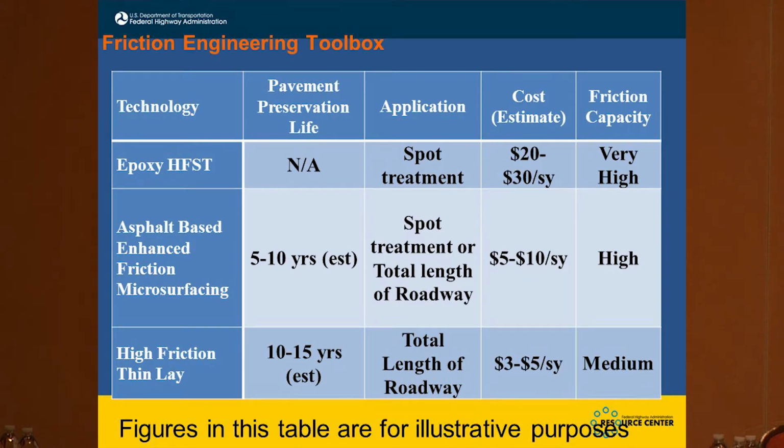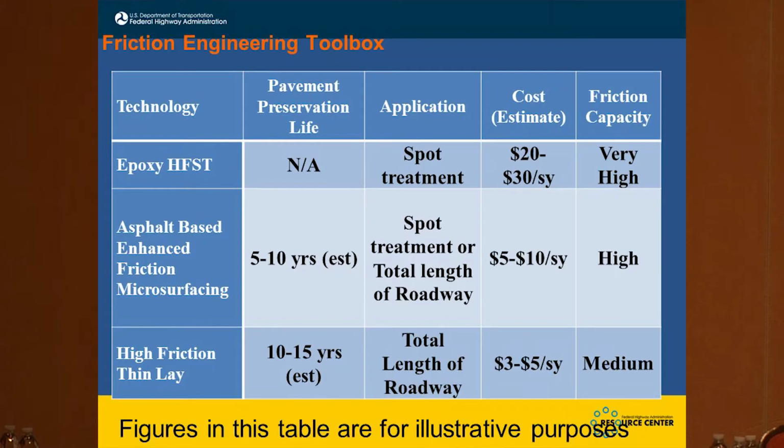You look at the cost estimates. Generally, this is the estimates that I've seen in the $20 to $30 range per square yard. Again, it all depends how your contract is set up. Many different factors in there. And again, that is the very highest friction that we have available to us currently. In the middle there, you have this concept that we're testing out at NCAT, which is the asphalt-based enhanced friction. So that's the microsurfacing with the bauxite, 50% in the coarse aggregate.